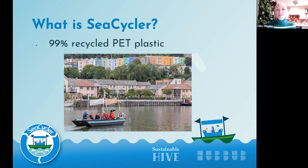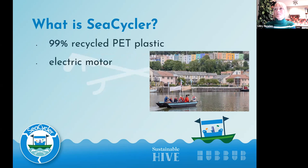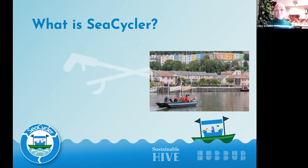She's made from 99% recycled PET plastic. She's made from around 8,000 plastic bottles, using bottles to make plastwood, and I'll go into that in a little bit more detail in a moment. She's also got an electric motor, so when she's chugging about on the harbour, there's no nasty fumes coming out. It's a very environmentally friendly way to get around the harbour.